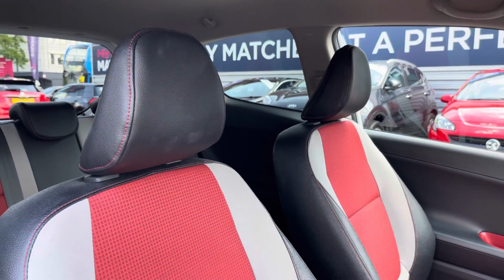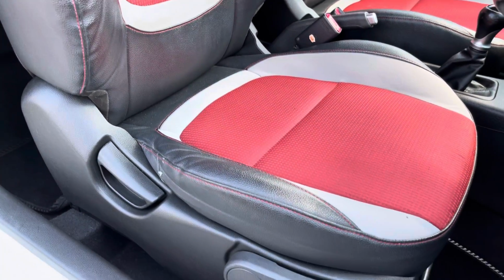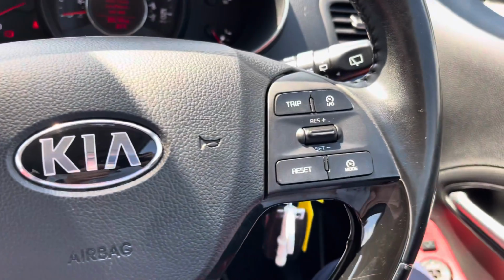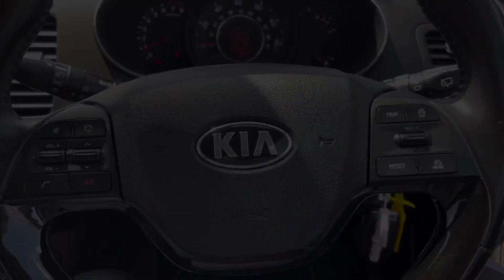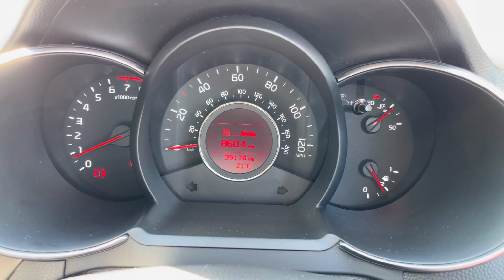Round to your front seats, and you do have plenty of adjustment in the driver's seat so you can easily find the perfect driving position and be sure you're comfortable. On the steering wheel here you've got controls for adjusting the infotainment system. To the right you have your cruise control and speed limiter. Here in the instrument cluster you do have a display where you can see your mileage as well as different trip information.